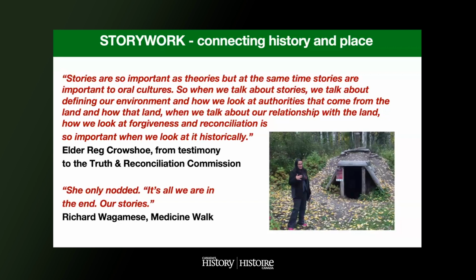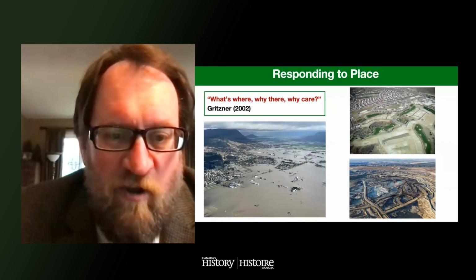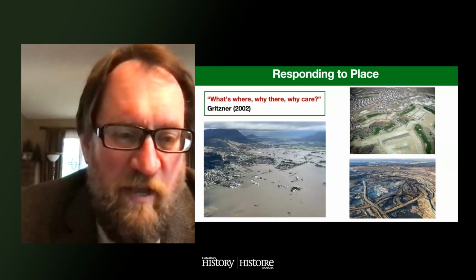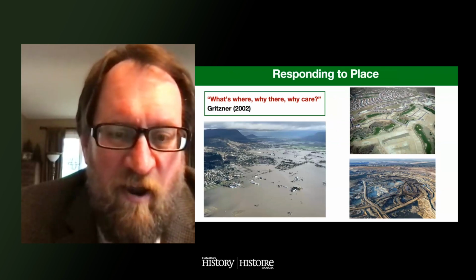That picture happens to be a pit house that was put up by this educator, Jennifer Pighin, near Prince George, near the university site, and it's been used as a teaching tool for a lot of people over the last 15 years or so since it was built. So, how do we respond to place? And one of the ways, I'm a geographer, actually, not a historian. So, I turned to Gritzner's famous statement, what's where, why there, and why care.